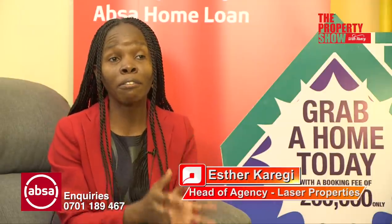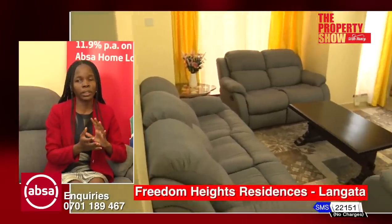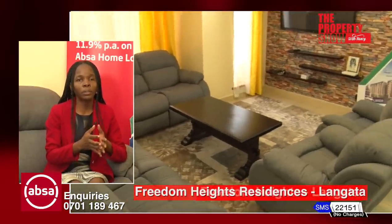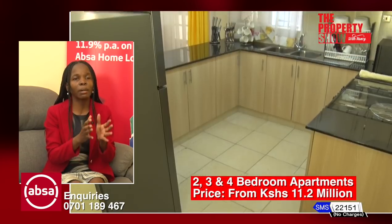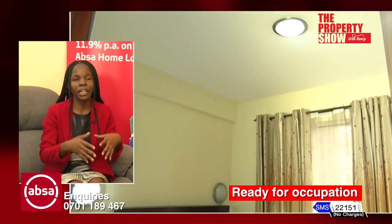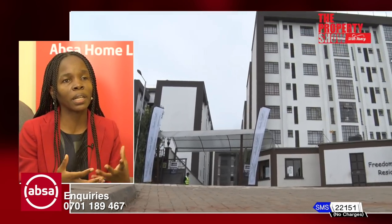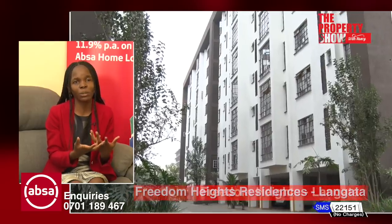We also have the young families that are coming into the 2 and 3 bedroom units, which then you notice that it's a very good environment to bring up your children. In terms of proximity to schools, in terms of proximity to the airport for those who are working and traveling a lot, in terms of proximity to hotels, Tamarind Tree Hotel is just in the neighborhood, which makes this place very vibrant for the young Kenyan who is also working.